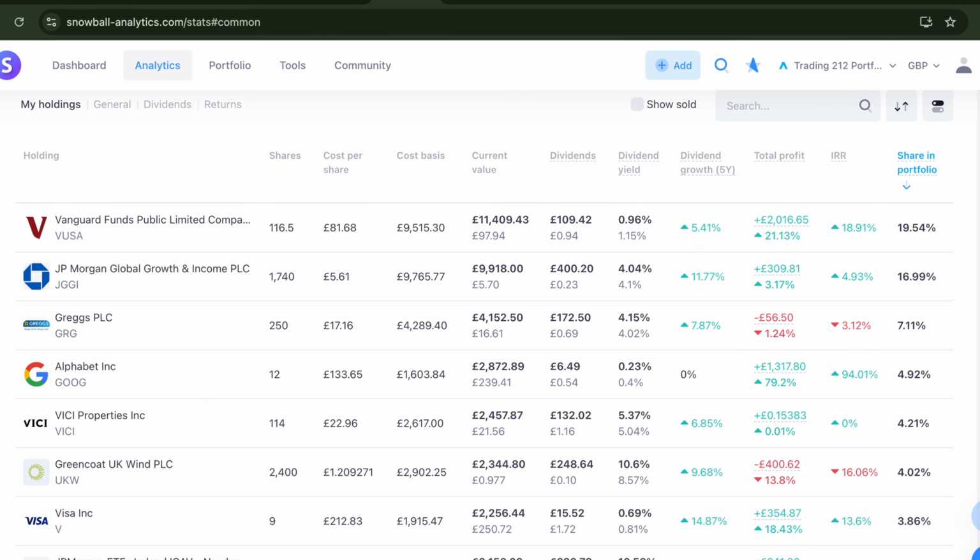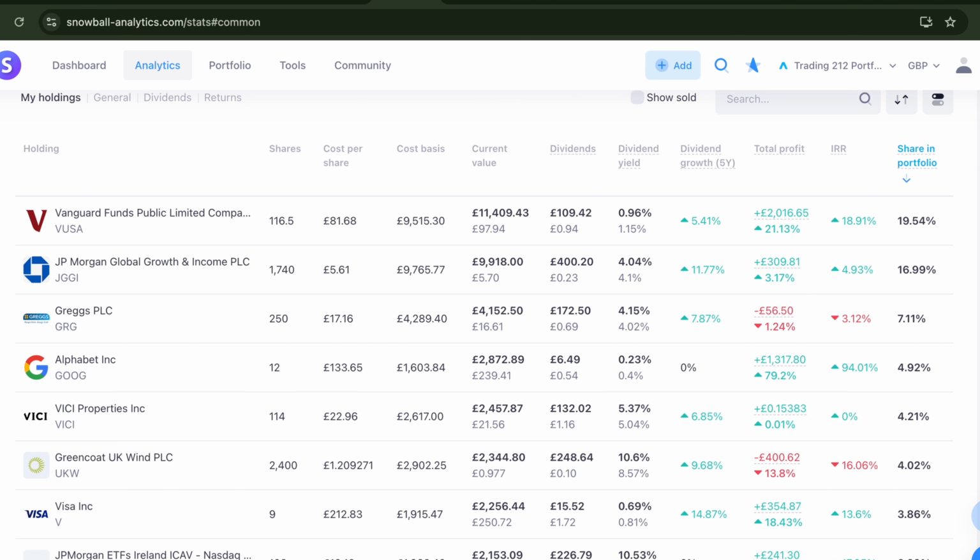On the screen, you'll see that my Vanguard S&P 500 ETF is still the biggest holding in my portfolio at close to 20%. It's then closely followed by my JP Morgan Global Growth and Income ETF, which takes up around 17% of my portfolio. The goal is to eventually increase their combined allocation to around 40% of the portfolio, so I'm pretty confident I'll be able to do this at some point in 2026.